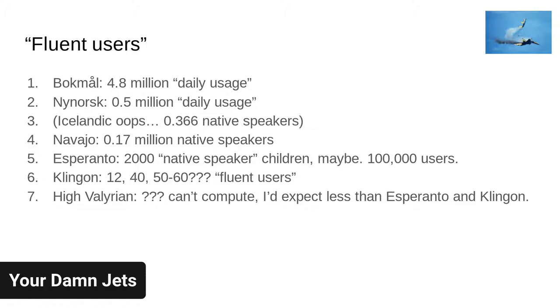And then there's Klingon, and there the numbers are very difficult to come by. I found 12, 40, or 50, 60 fluent users. And those are people who are supposed to be able to express complete thoughts and complex thoughts in Klingon. And really, I have to wonder, because these are constructed languages, are there areas where those people would not be able to express themselves in Klingon?